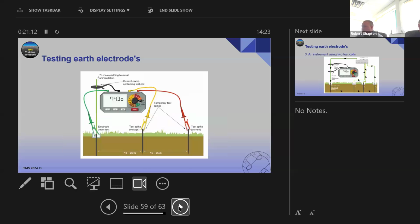Moving on. So the next method that we could use, method 3. Method 3 basically has a current clamp. We still have our voltage spike and current spike, but this time what we do is we attach a current clamp around the earth electrode. This minimizes any false readings that we may get within our system, and we can then just take a reading straight off. We don't need to take multiple readings, so it's saving us a little bit of time. Also, our distances are significantly reduced as well.